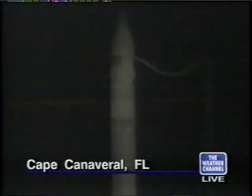The first mission to the moon in 25 years is standing by to launch at Cape Canaveral, and the weather is cooperating. These are live pictures from the Cape. The Lunar Prospector is sitting atop an Athena rocket. The probe will orbit the moon 63 miles above the moon's surface. One big question the Prospector will answer: is there ice on the moon? The launch is scheduled for the bottom of the hour.